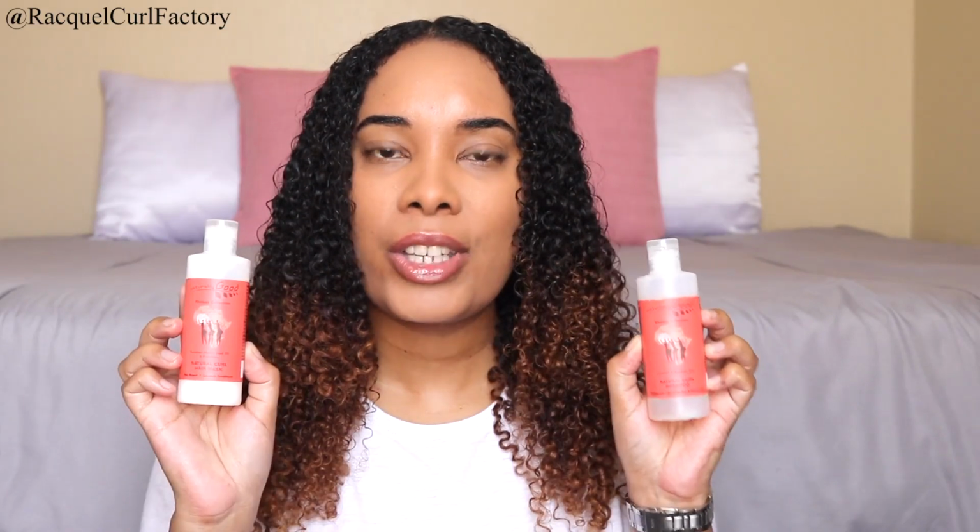I bought the sample sizes at the Cape Town Natural Hair Festival, and it came in this cute little packaging, and I'm just going to open it up and show you what's inside. So inside there were two products. It came with the natural curl hair mask, and it also came with the natural curl shampoo, and then I went on and I bought the natural hair curl candy, which is the styler.